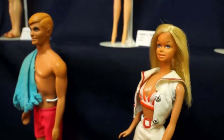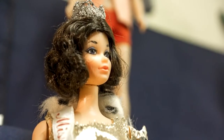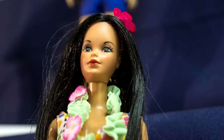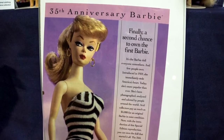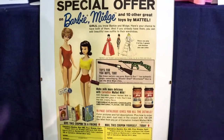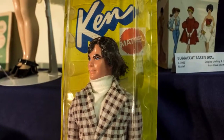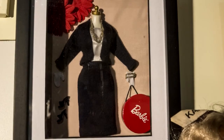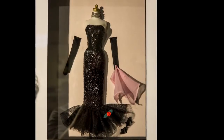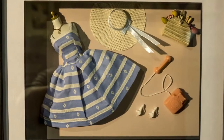Whether windsurfing at the beach, competing in the Miss America pageant, or dancing the hula in Hawaii, Barbie's life reflected the dreams and aspirations of many girls and women of the time, including having a handsome boyfriend and an extensive wardrobe. As you can see, the detailed fashions that Barbie wore are as collectible as the dolls themselves.